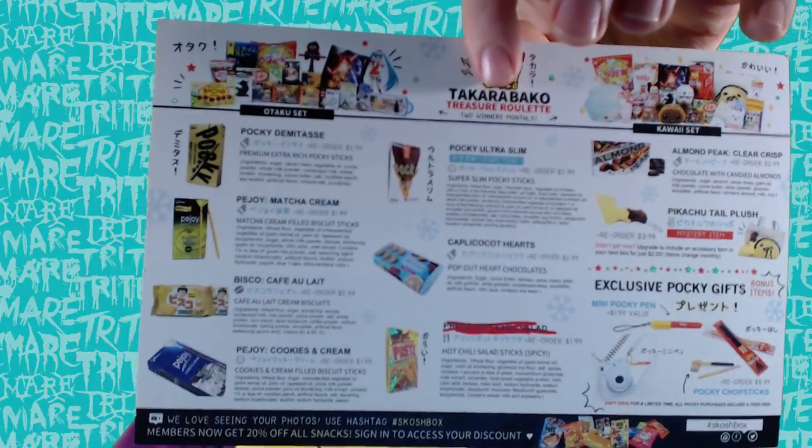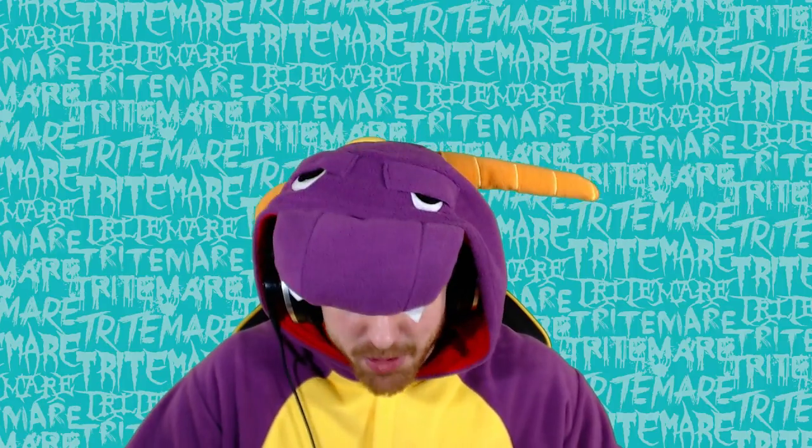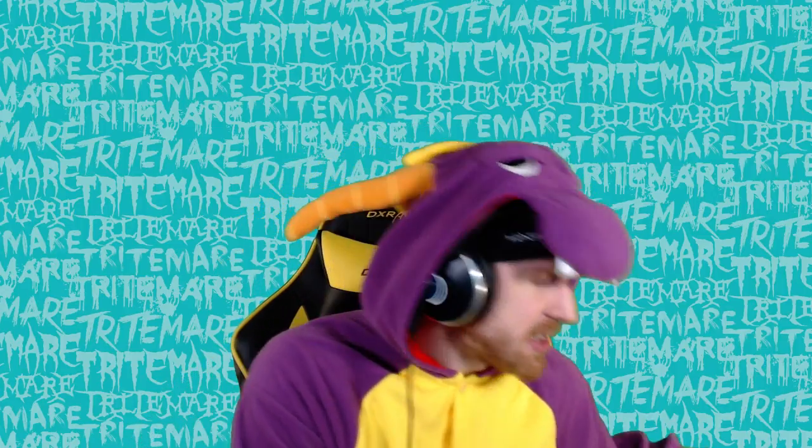I would really suggest getting any of these. And guess what? You can order any of these. So if you get a Skoshbox and you like any of the candy in it, you can always reorder them next month or another month or at any time. You can order additional batches of these candies. And I highly suggest it.